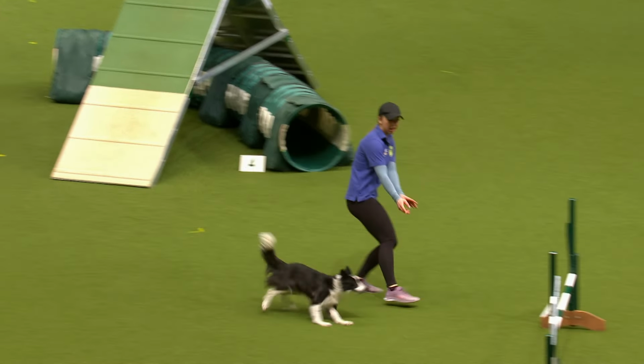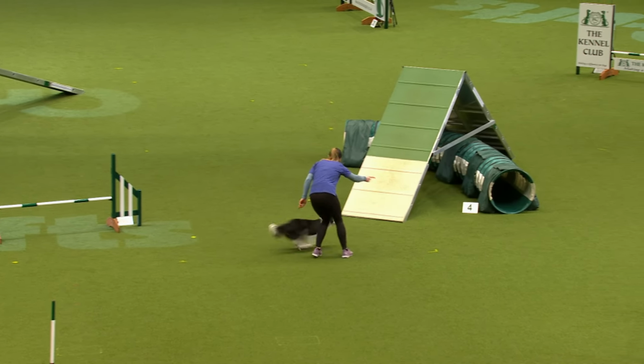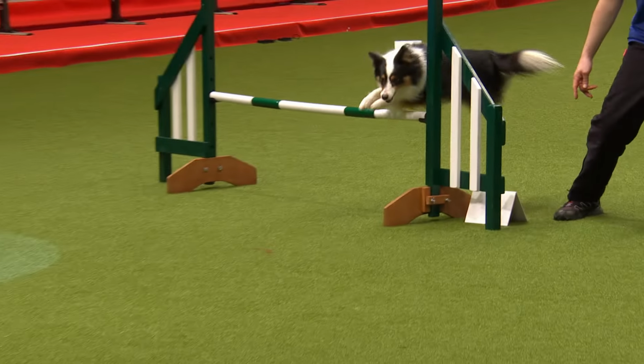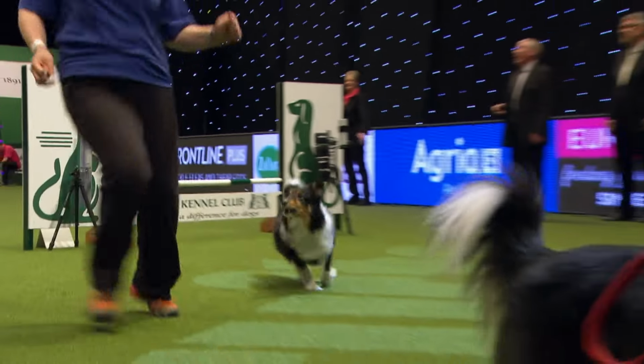Down the A-frame, over the jump, and then it's supposed to go in the tunnel, but it says, no, I'm coming with you, Mum, and then takes the jump off course, as they say. Great tight turns around the wing, that's what we're looking for. And a nice finish by Z.